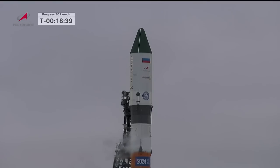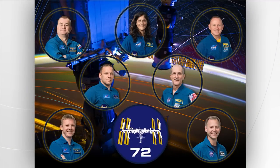As we continue to monitor the countdown, the destination is the International Space Station, where the Expedition 72 crew is currently in the middle of their Thursday activities, led by NASA astronaut and commander Sunny Williams and NASA astronauts Butch Wilmore, Don Pettit, and Nick Hague, alongside Roscosmos cosmonauts Alexei Ovchinin, Ivan Wagner, and Alexander Gorbunov. Upon Saturday morning, the cosmonauts will awake and prepare for the arrival of the Progress 90 vehicle.